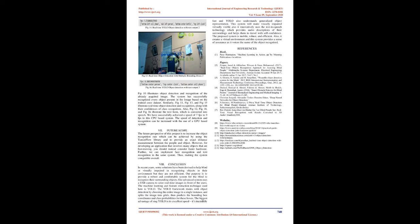Fig 10 illustrates object detection and recognition of the already acquired image. The system has successfully recognized every object present in the image based on the trained COCO dataset. Similarly, Fig 11, Fig 13, and Fig 15 illustrate real-time object detection and recognition, along with their confidences of class recognition. Also, Fig 12, Fig 14, and Fig 16 illustrate the text form, which is converted into speech. We have successfully achieved a speed of 7 fps to 9 fps in the CPU-based system. The speed of detection and recognition can be increased with the use of a GPU-based system.